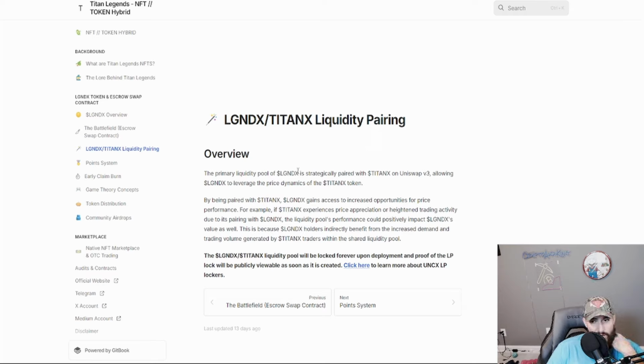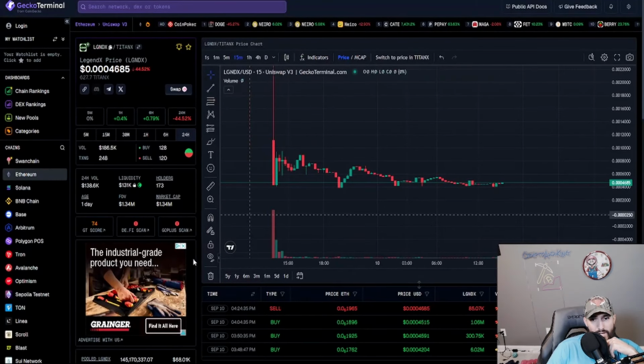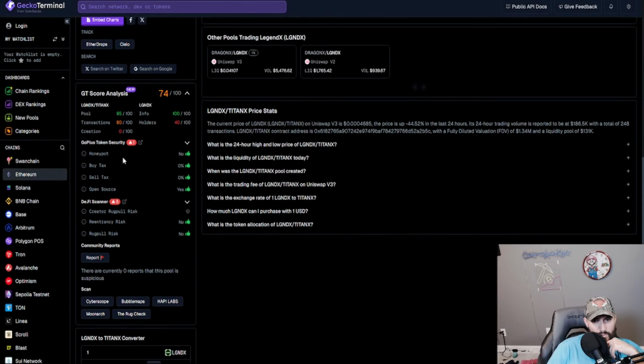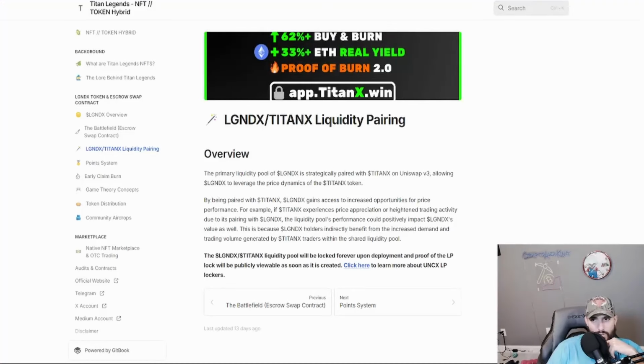The primary liquidity pool will always be LGNDX to TitanX, allowing the leverage of the price dynamics to benefit the TitanX token overall. The liquidity pool will be locked forever, in case those of you that are interested about that are wondering. But let's see, do they have any securities? No. Honeypot, no. DeFi scanner, there's 5. But it looks okay. I just wanted to make sure.